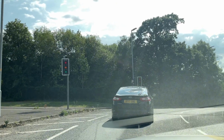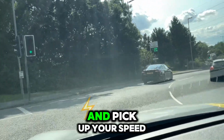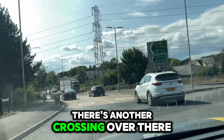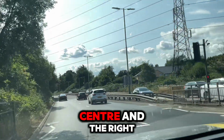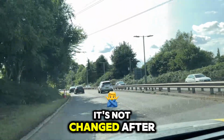Okay, light is changing. Scan the left, make sure they've stopped. Stay in your lane, center and right, and pick up your speed if your way ahead is clear. There's another crossing over there, pedestrian traffic lights, so keep an eye on that one as well. Center and right, there's nobody there. Speed limit is still 50, it hasn't changed.